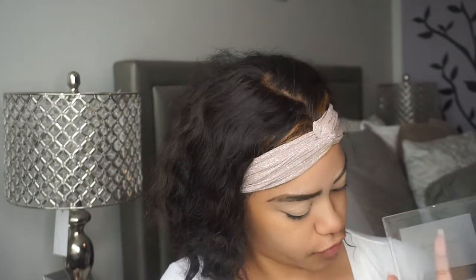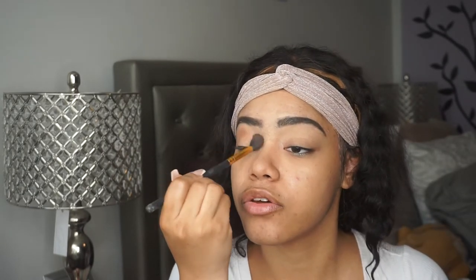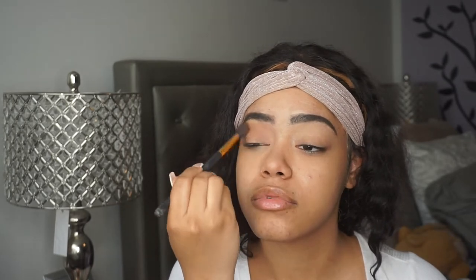I typically like e.l.f.'s eyeshadows, so I'm gonna go into the first shade and just use that as an all over to set whatever we need to and start off with a clean base. Go into the brown shade over here, the more warm tone, and I'm just gonna apply that to the crease really, really lightly because I don't want it to be too deep. That's gorgeous. That's pretty. You see how it gave me a subtle, soft brown look?